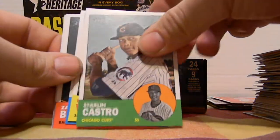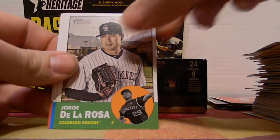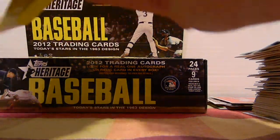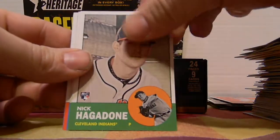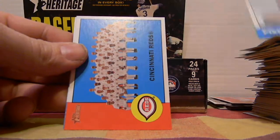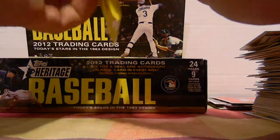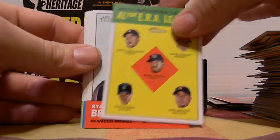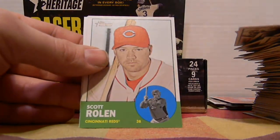Adam Dunn, Starlin Castro, Vogelsong, Luke Hochevar, Zach Britton, De La Rosa, Soriano, Quentin, and 2012 Rookie Stars. Brett Morrell, Tribe, Nick Hagadone, Dustin Pedroia, AJ Burnett, Reds, Upton, Moreland, World Series. ERA leaders, Ryan Braun, Michael Bourn, Aroldis Chapman, Alex Gonzalez, Scott Rolen.